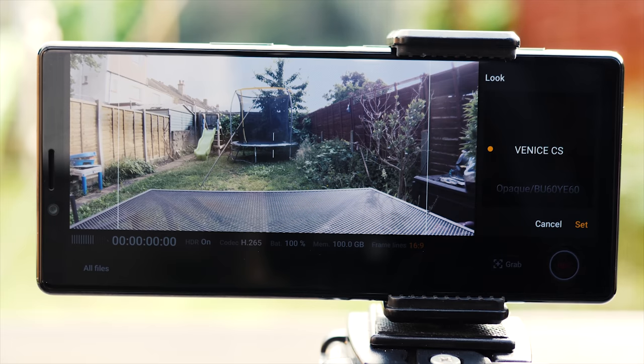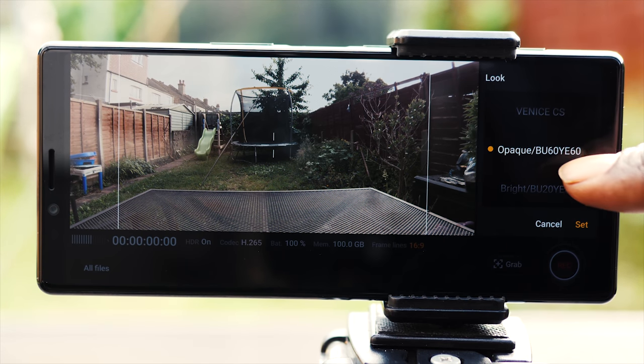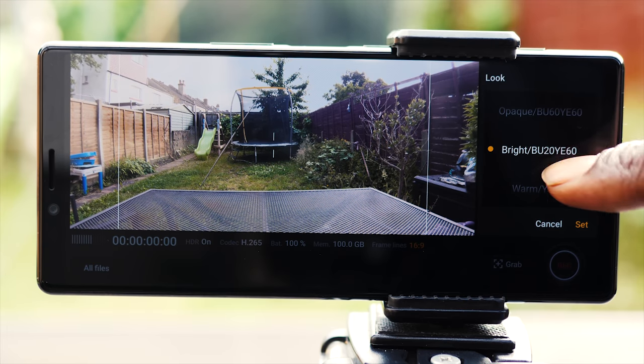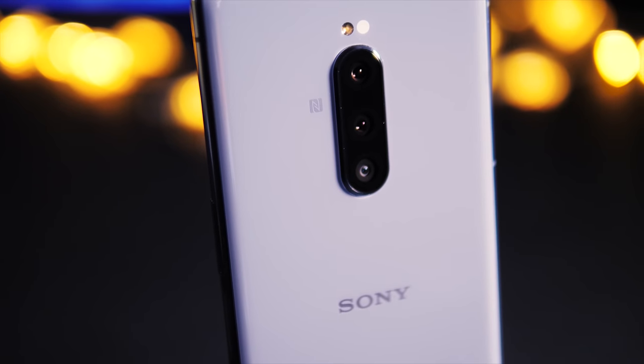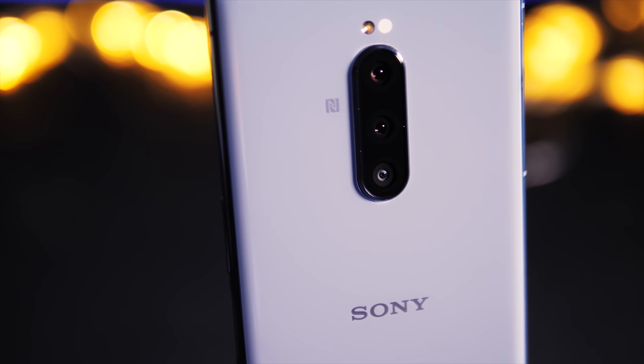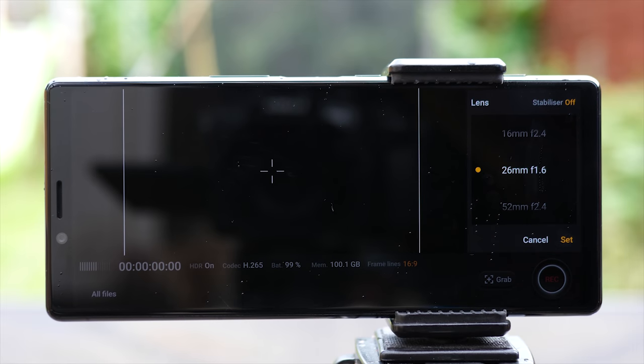You can also select your LUT or your lookup table that you would like to use on the project, some of which give you quite a flat picture, which is good if you want to color grade your image later on. My only criticism is that I wish there was a few more LUTs to choose from. Once you're happy with your project settings, then set your camera settings according to your lighting environment.